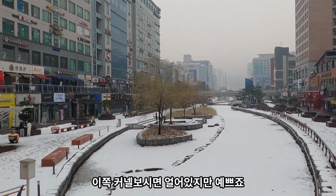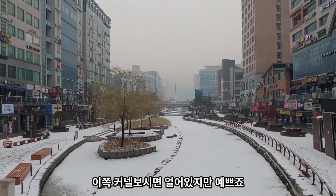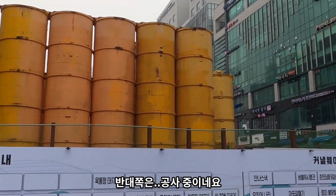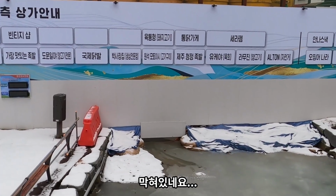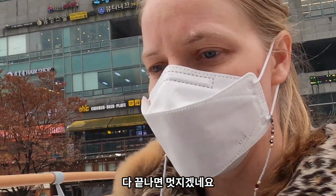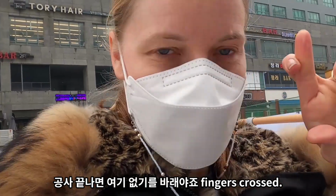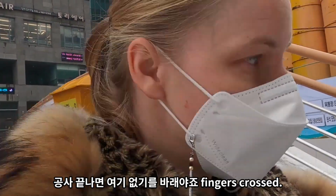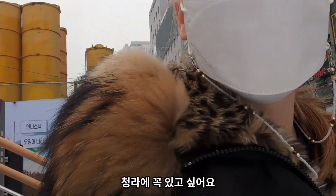So this part of the canal is frozen and pretty. And then you come over here and it's all construction. So you can see they blocked it there. Yeah, it'd be pretty cool when it's all done. But hopefully I'm not here when it's all done. Fingers crossed. But if I'm anywhere in Korea, I want to be here in Cheongna.